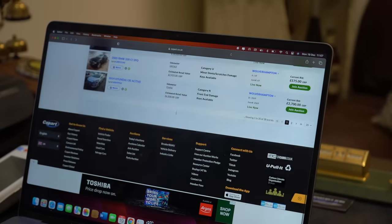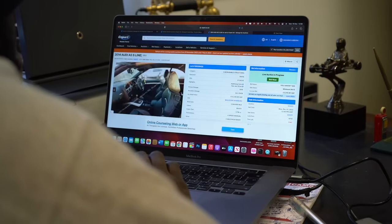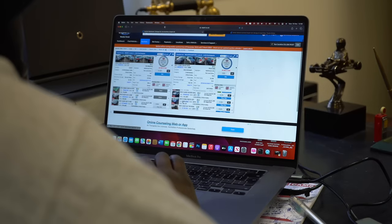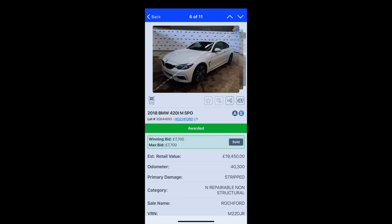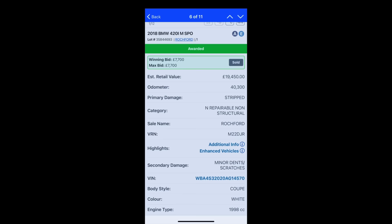Let me explain. So unknown to me, earlier that week, I was about to embark on a crazy nightmare without even realizing. Whilst browsing on Copart auto auctions, I saw a car that I had done all my research on, I bidded, and I didn't get it. The next car up was this lovely car, and I stupidly bidded without looking at the additional info.